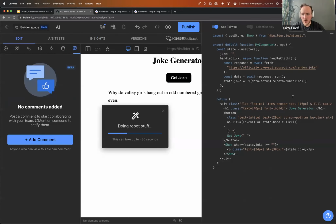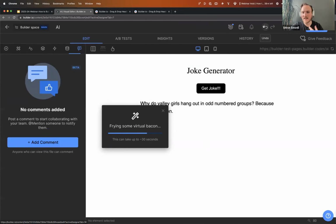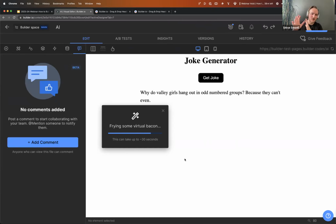system. You can open up the code interface and you can edit the stuff as code all you want. And maybe get joke is like, get joke, you know, and you can apply the edits, etc. Ta-da, there's my edits. But it's like, well, who has time to learn all that? Who has time to learn the code side? Who has time to learn the UI side? Just say it to AI and let AI do it.